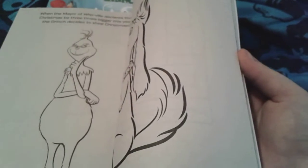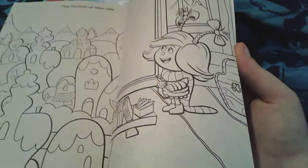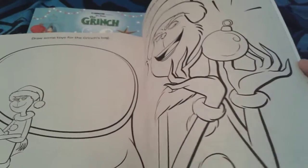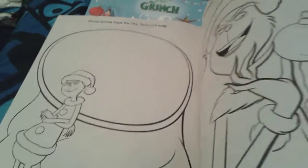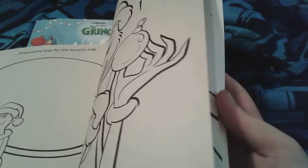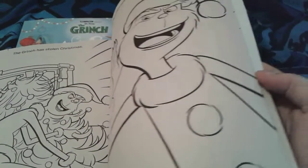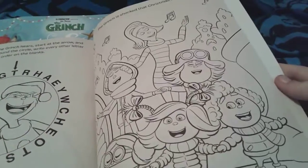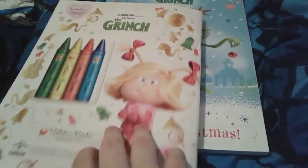Yeah, these pages are very, very thin, but it's pretty cool. And there's the Grinch with his creepy smile, and Max, and that moose thing. There's Cindy Lou. Grinch stealing Christmas. Ooh, some toys. I've always wanted to draw toys. I never got to draw toys in my life. And the Grinch listening to the Who's. He's really, really upset about this. And then there's Cindy Lou and all of her friends singing. And the Grinch and Max, and that's it for that one.